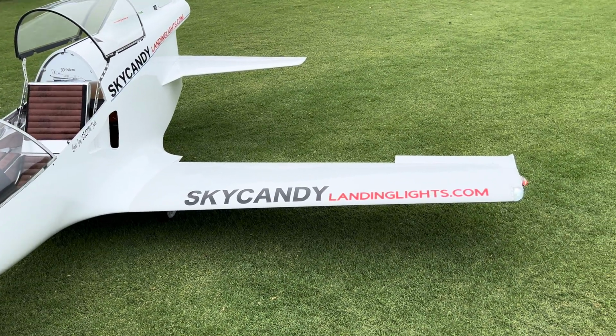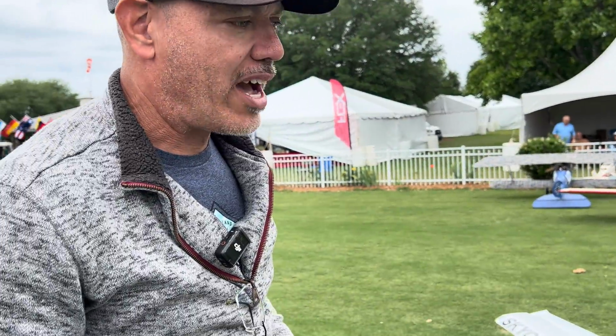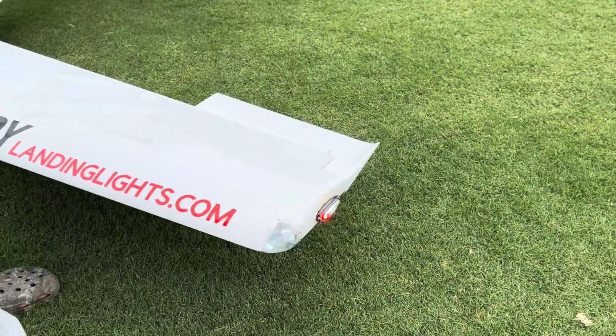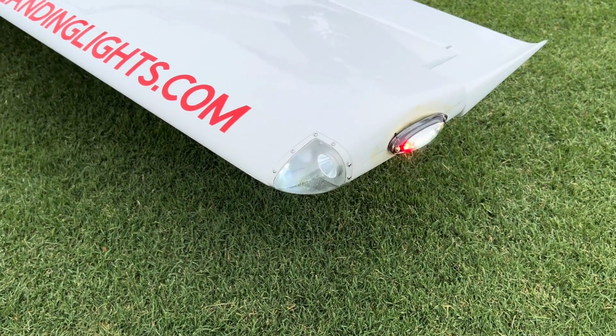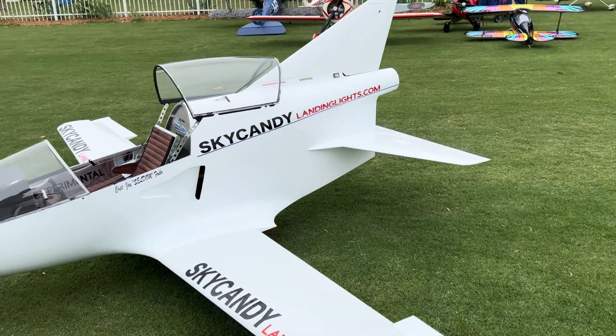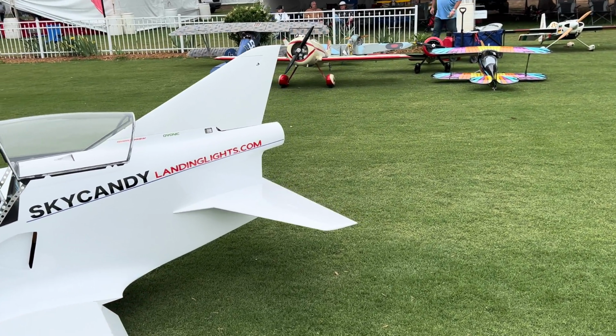Thank you very much. Now you have Sky Candy landing lights in there, is that correct? That is correct. All lights were purchased from Sky Candy. I believe that these are actually UAV lights that Sky Candy offers. Wonderful. Just amazing. Elevator, oh yeah, full flying. Wow. Look at that. CHA servos. Look at that.